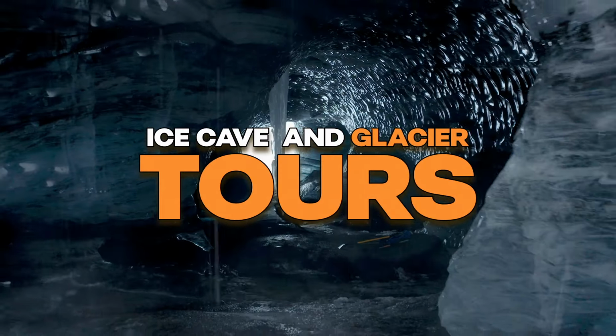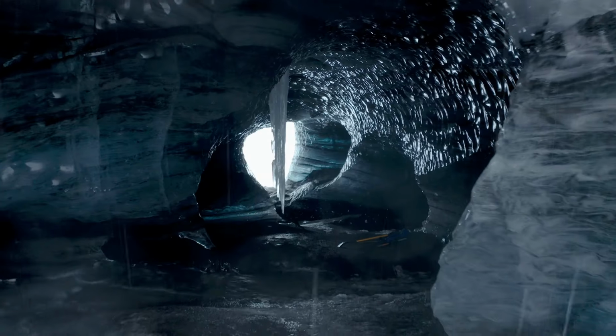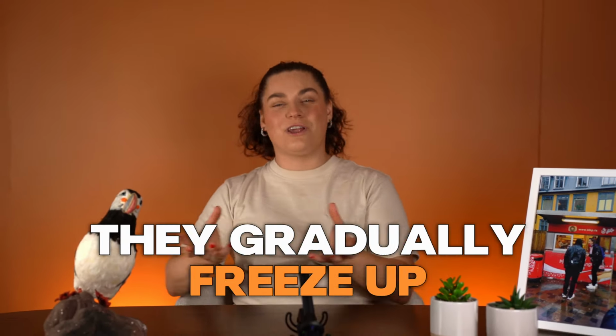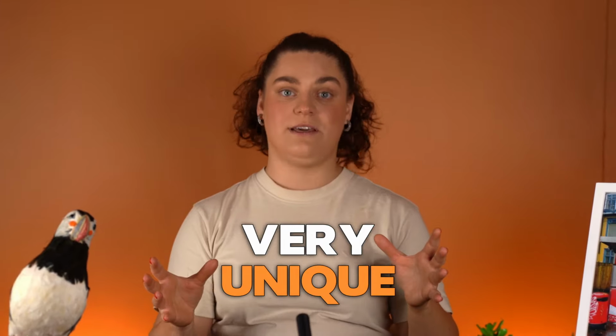Ice cave and glacier tours. Now, January is prime time to experience Iceland's famous ice caves. They're only accessible in winter since the climate in those months makes them naturally form. And with that, no ice cave is the same season after season, since in the summertime they all melt down, and then in the winter they gradually freeze up and create a whole new natural ice cave, which is definitely very unique.